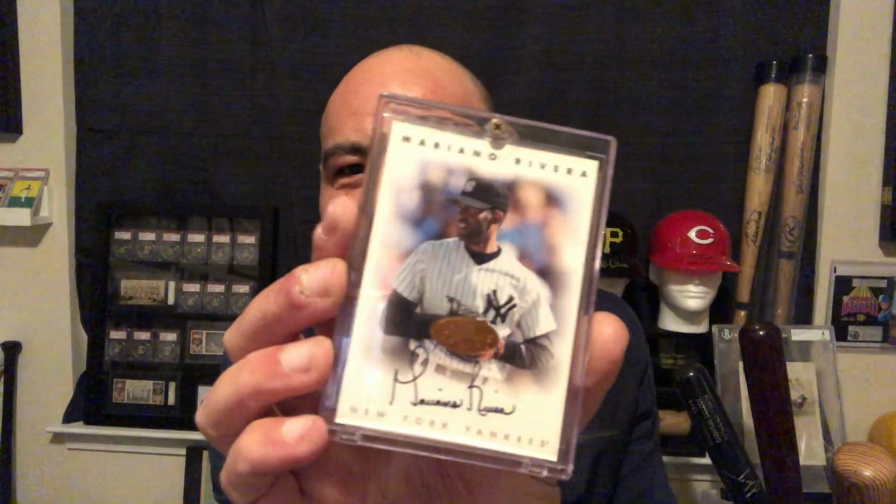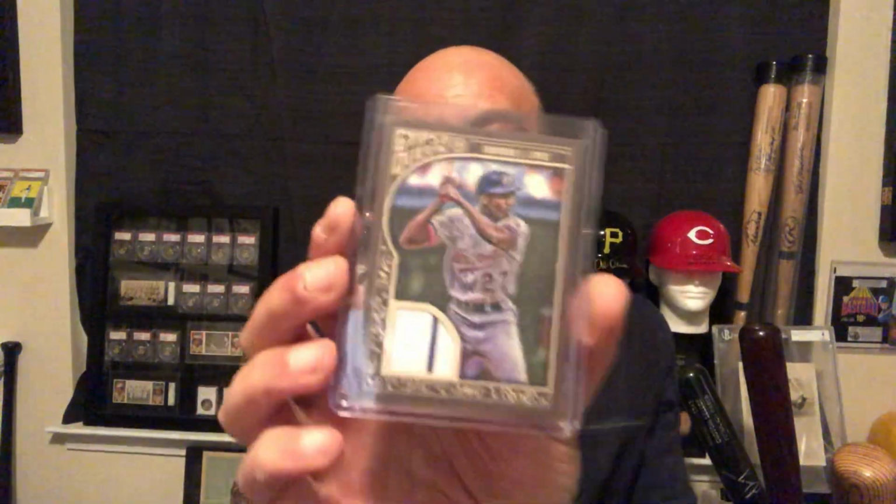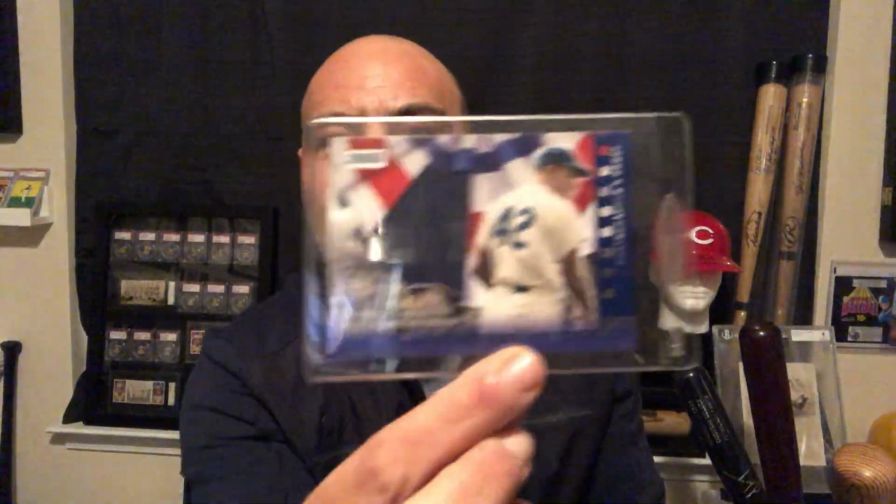Feels like Christmas already. Oh, we got a Mariano Rivera autograph card. Andy Pettitte autograph card. Ooh, Vladimir Guerrero. Jackie Robinson card. That's part of that, I forget what they call it, that piece that hangs in the World Series. I forgot I had this. That's just a cool card.